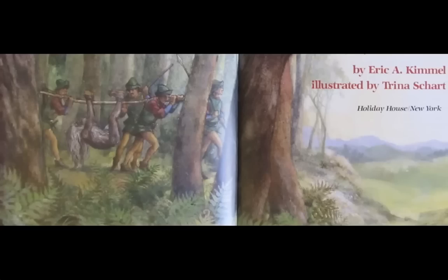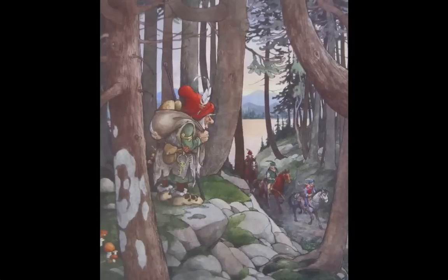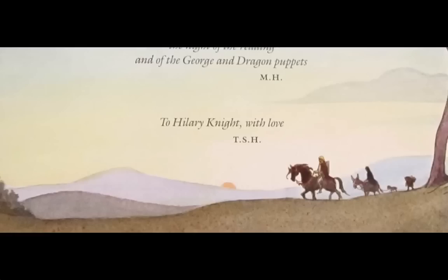Often panoramic views, they simultaneously introduce the setting and introductory action. In Iron John, the title character is captured in the woods before the text starts. Similarly, Rothbart stalks swans in the title page of Swan Lake, and in The Water of Life, the gnome peers at the princess through the trees. In Tight Times, the soon-to-be-rescued kitten is rummaging through the trash. In Bearskin, the king is seen riding through the woods. And in St. George and the Dragon, the hero and his entourage are introduced.